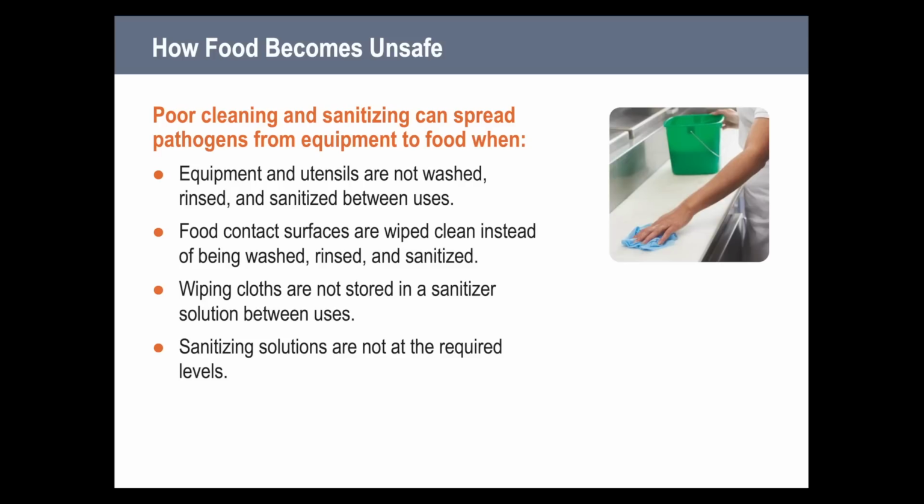Poor cleaning and sanitizing can spread pathogens from equipment to food when equipment and utensils are not washed, rinsed and sanitized between uses. Look at that order for a second. Wash, rinse, sanitize. It doesn't say anything about sanitizing and rinsing and then washing. You must always wash, rinse, sanitize, then air dry.